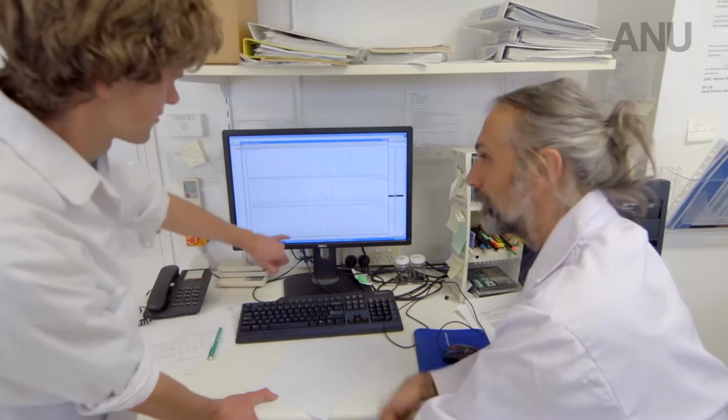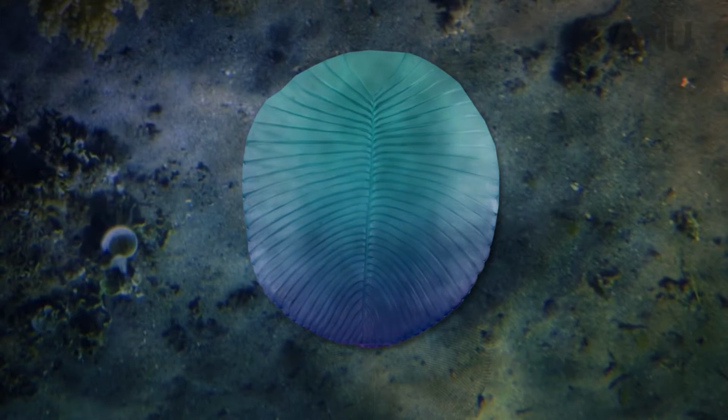Well, when Ilya showed me the results, I just couldn't believe it. I also immediately saw the significance. It was completely clear. The results are black and white. There's nothing to interpret. These creatures in fact produce cholesterol, which is the hallmark of animals, and it tells us this creature in fact was our earliest ancestor.